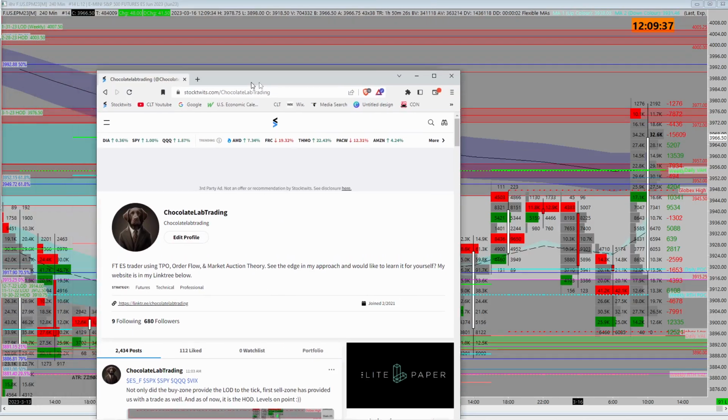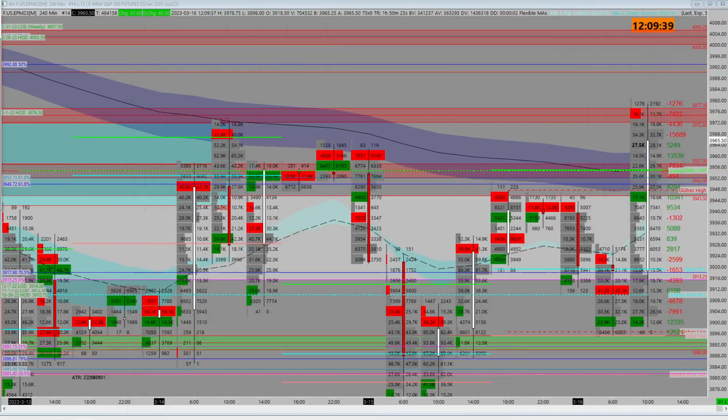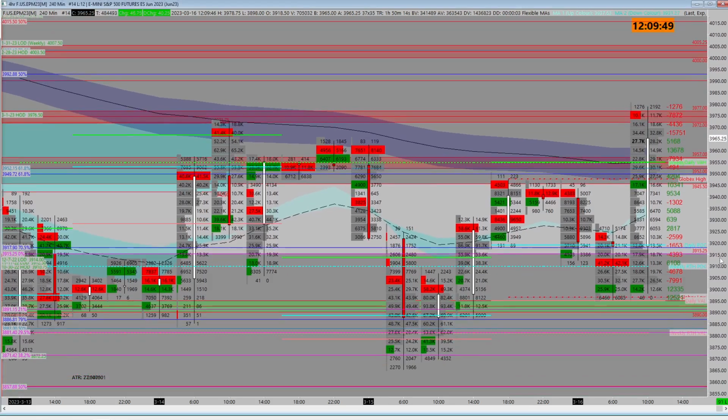Let's go over today's price action. Let's throw this off to the side for right now. So what we're looking at right here, if you're unfamiliar, is a footprint chart. This is how I read the order flow. What we're looking at is transacted volume.